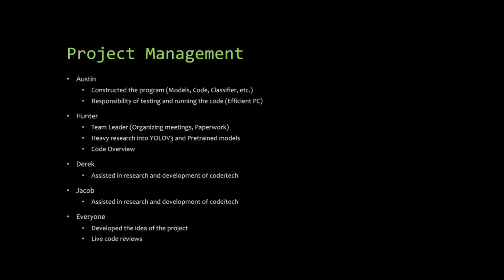Myself, Hunter Thomas, I was designated to be the team leader in the beginning of the semester. My main portion was doing heavy research. I was the one who found the YOLO version 3 model and all the pre-trained models actually that we used for this project. One of the things that I did as well was every time Austin was running through code or putting things together, I was right on with him. I was kind of a second pair of eyes whenever he was going through something tough or had an error. I would try to help him find it.